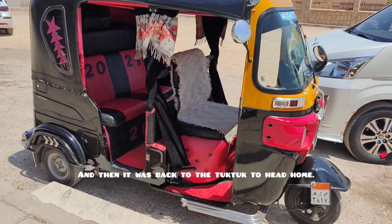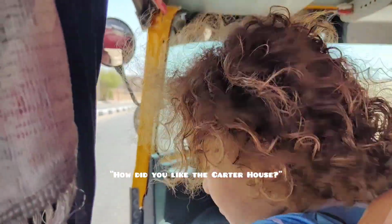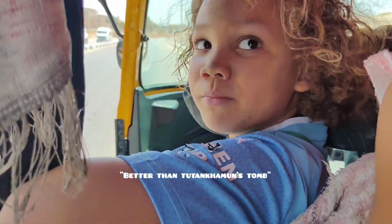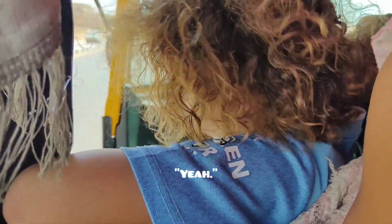And we saw a child that had. How did you like the Carter house? Good. Better than the tomb? Better than the real tomb? Yeah. Yeah? Baba Chichi, you've never been to the real Tutankhamun tomb?